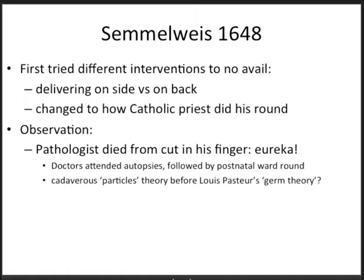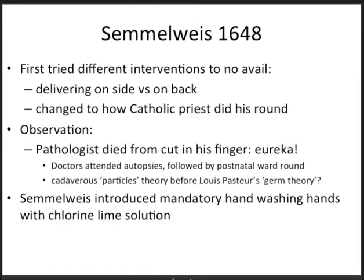He noticed and observed that doctors and students attended autopsies usually in the morning, and after that they went to the postnatal ward to do their rounds. He came up with a theory that there might be cadaverous particles, well before Louis Pasteur in Paris came up with his germ theory. What he did, very clever, was an experimental intervention, where he encouraged the doctors and the students to wash their hands with a chlorine lime solution before going to the wards.